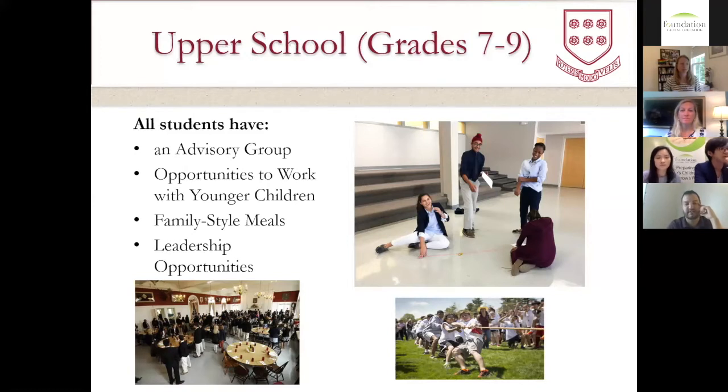And then plenty of leadership opportunities. And I would say that's another big difference for us, obviously, with the younger students, our 9th graders are the oldest. So there are plenty of leadership opportunities for our 8th and 9th graders, whether it's student government, being captain of a sports team, being a dorm proctor or a day student proctor, an admission ambassador, or a tour guide. There are a lot of opportunities for leadership for our 7th, 8th, and 9th graders.